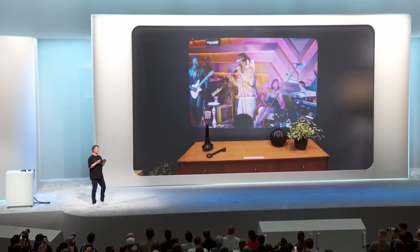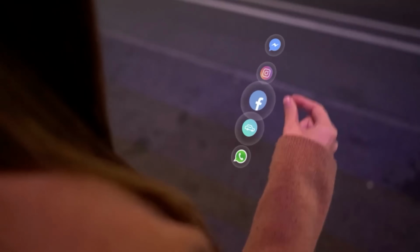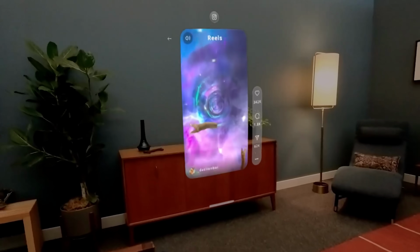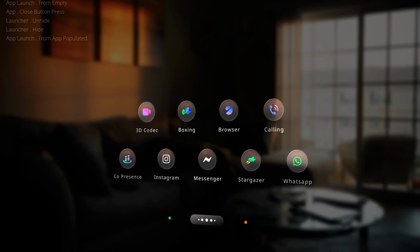A lot of people were very interested to know what the operating system on these Orion glasses actually looks like. And, well, Meta showcased it to us. So here we go. While Orion itself won't become a product, as the company admits it can't be practically mass-produced, Meta does plan to eventually release AR glasses that build on our R&D efforts with Orion, though with a narrower field of view. We already knew this. Orion's just a prototype. It's just something Meta is using to build up to actually releasing consumer-based AR glasses.